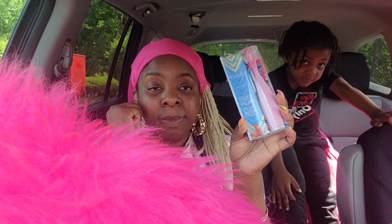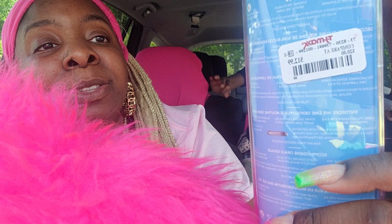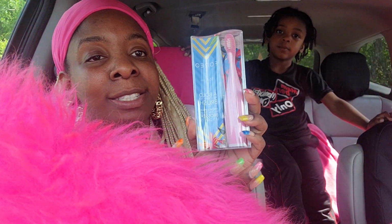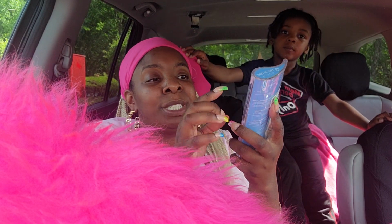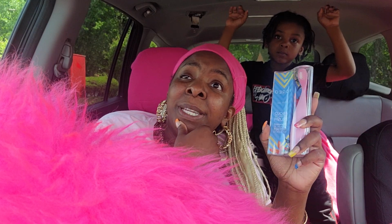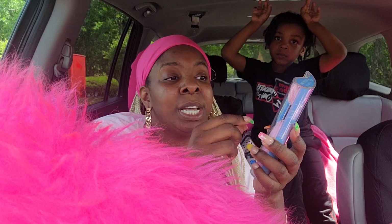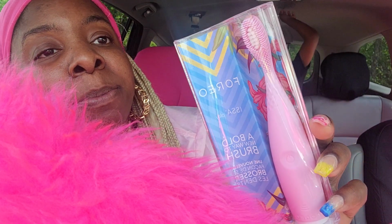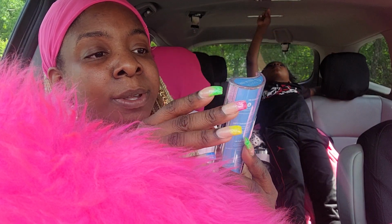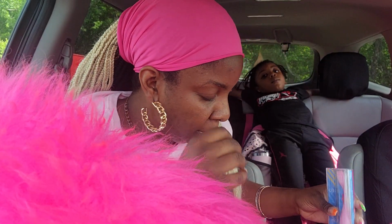So then from TJ Maxx, I got this for $12.99. I was thinking about it and I must have thought it into existence. This little toothbrush, it is like a smaller version of a regular size toothbrush. I was like, what if they had a pink? I literally was like, it'd be nice if they had a pink motorized portable size toothbrush. It's not really, I mean, it can be portable. I just had to get a head for it, to cover the bristles. And then boy. So I got that from TJ Maxx for $12.99.